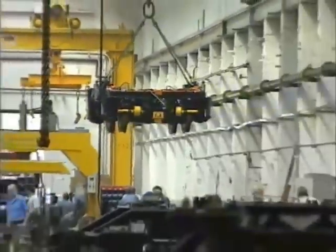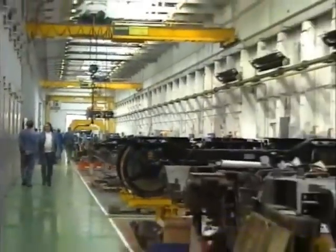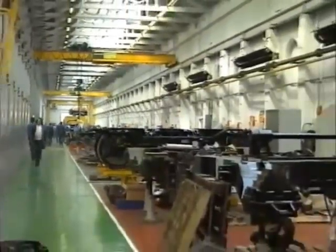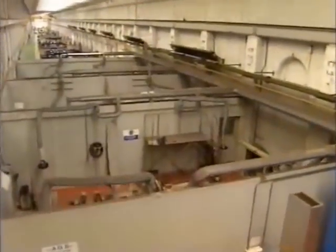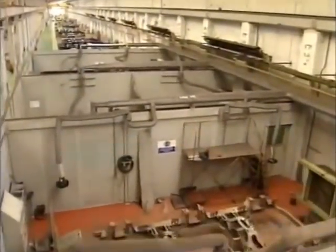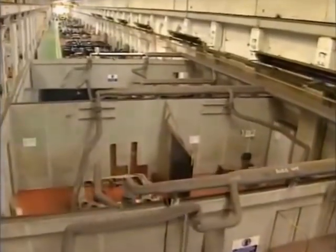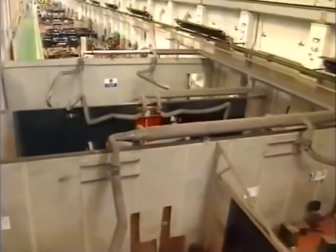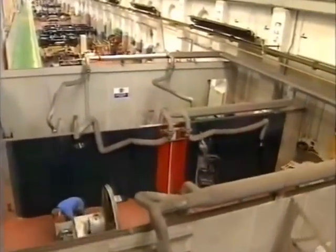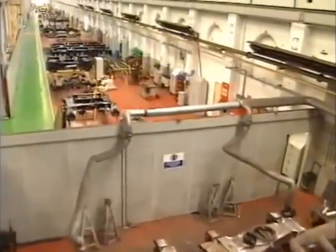Bogies received in for overhaul are first cleaned and stripped, with wheel sets and traction motors being dispatched for repair elsewhere. Within these acoustic welding booths, bogies receive a variety of welding and plating processes before progressing to the main workshop area. As bogies pass through the length of the repair shop, a sophisticated assembly line system ensures that bogies are completed by the time they reach the end of the repair area.